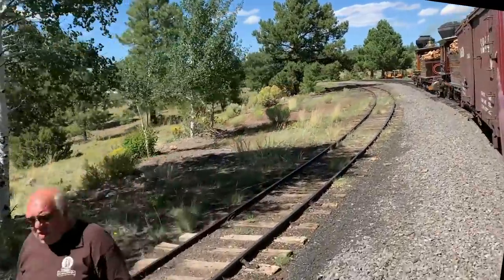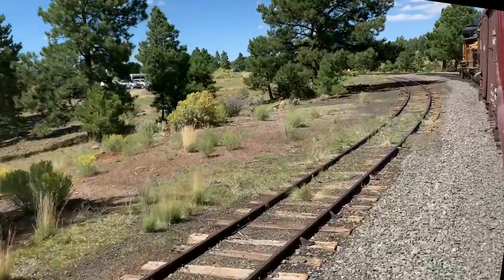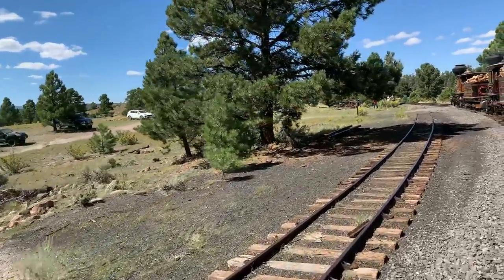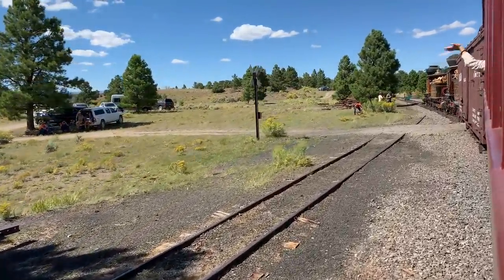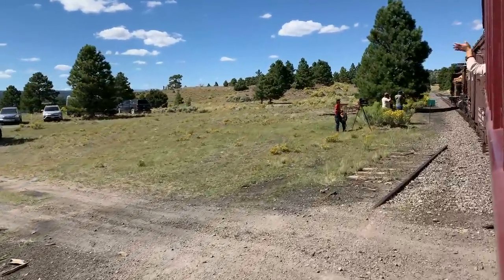Well, we're arriving at our destination. It's called Bighorn, and there's a Y here for turning the trains around. For years, we used to refer to this as Rattlesnake Point. You can imagine why. There was a rattlesnake pointing at you. There were a lot of rattlesnakes pointing at us up here, and unfortunately, somebody got bit by one. But I think they've all moved on.